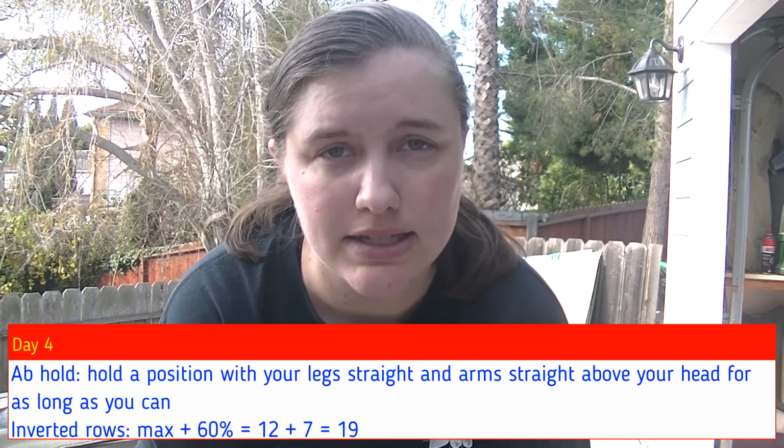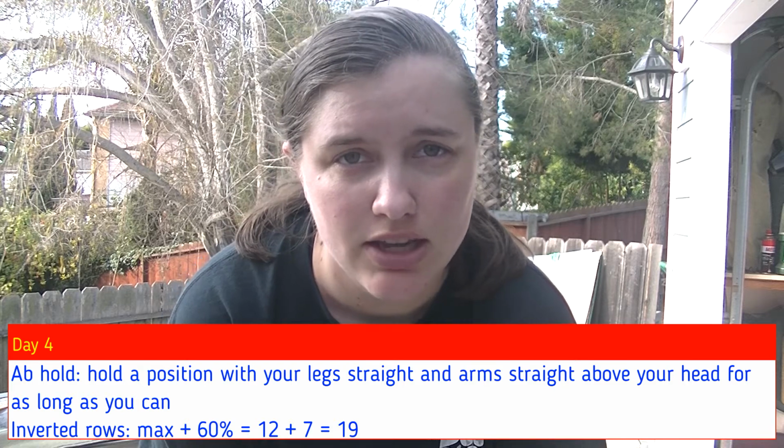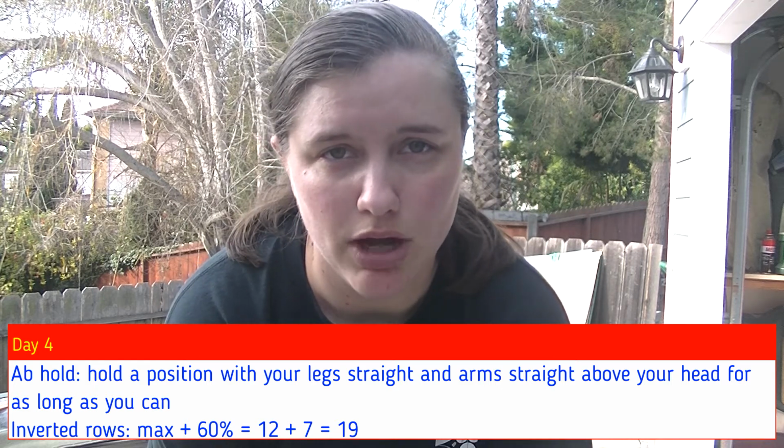So what I'm going to do today is there's a rocking ab workout that we're supposed to do. We're supposed to rock as long as possible, keeping our arms straight over our heads and our legs straight out in front of us. We're supposed to rock there and not let our legs touch the ground, and don't let our head touch the ground when we rock back.